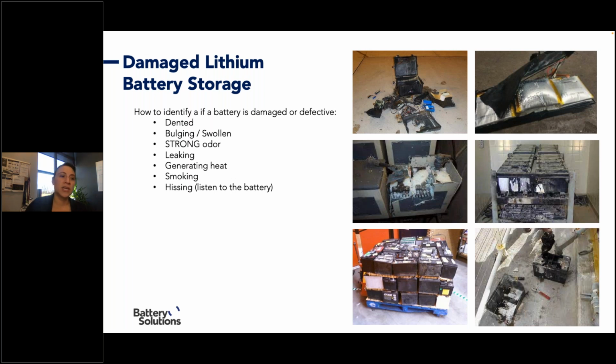But the other thing is this picture right here. Again, this is where someone wasn't sure how to handle a battery. They literally just took it outside and tried to take things apart. But we have to remember that a battery, when it comes to our facility, can go into a thermal event at any time, and it may have none of these signs. So always treat your batteries as though there could be a potential concern, because being safety focused first is the priority, to ensure the safety of your facility and your team.